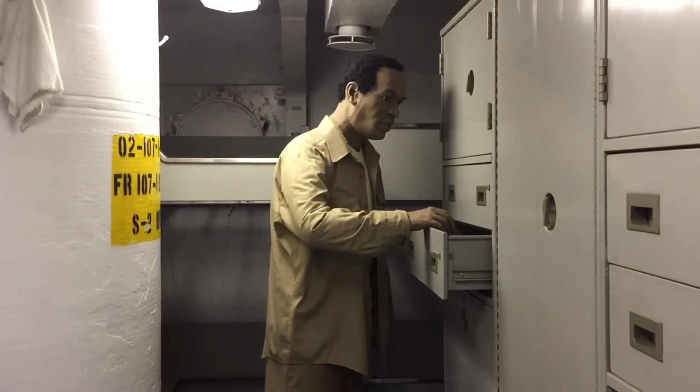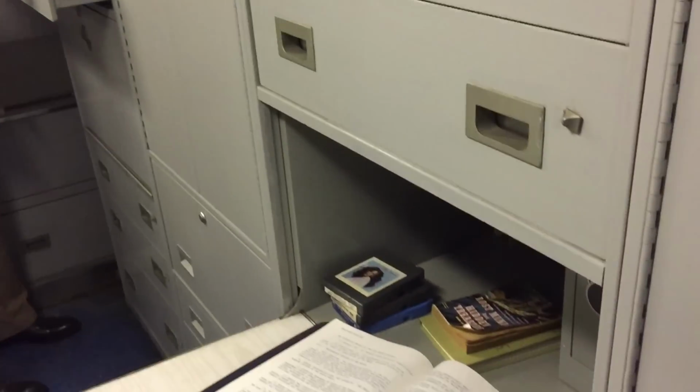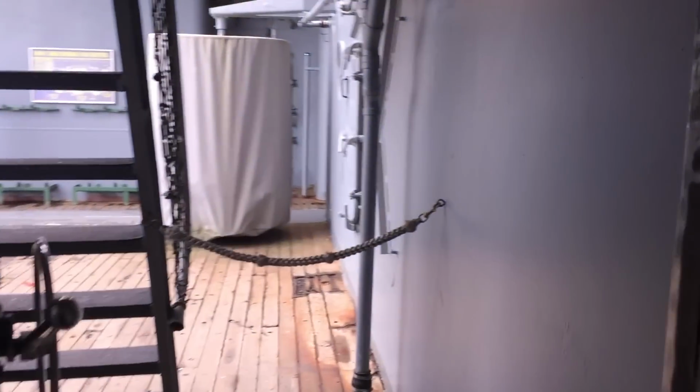I love these little mannequins they got there. Guy looks like OJ. Look, it's the OJ. Complete with Donna Summer eight-tracks. Not only is this World War II, this is Korea, Vietnam, Beirut.